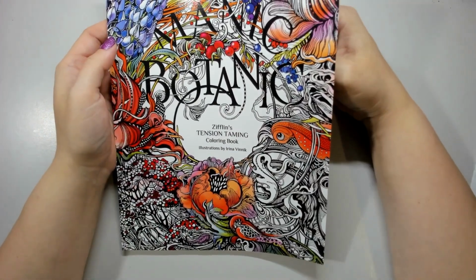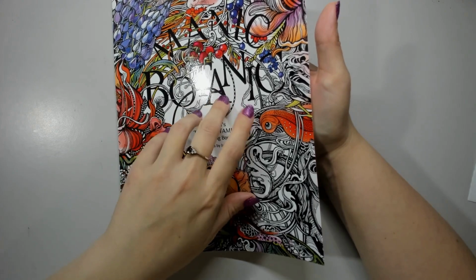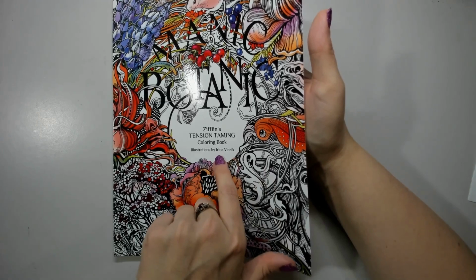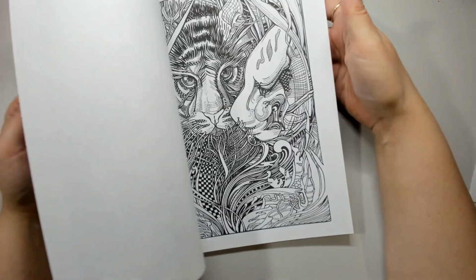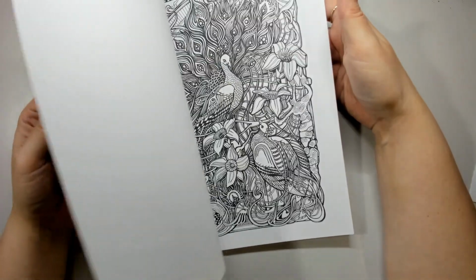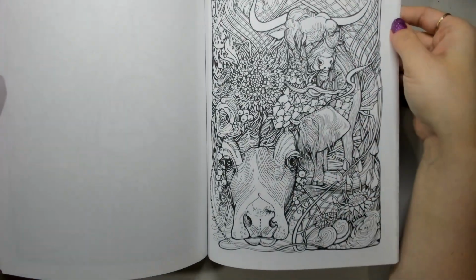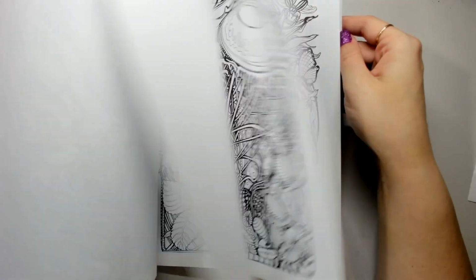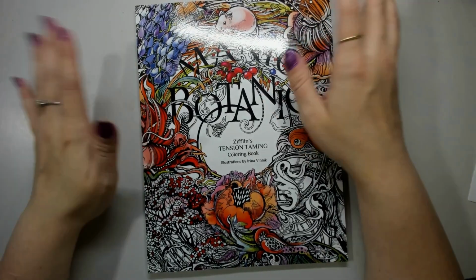So I have Maniac Botanic. I have thought about moving this to beside Kirby on the top shelf, because this is very similar to the Doodle Invasion book, except this one is by Irina Vinnik. Because I really do like this one. This is cool. It's got enough detail, but there's also a lot of influence of nature. It's got really interesting tangly vibes, but it's not like Zentangly, if that makes sense. I don't know how to explain it, but yeah, it's on my shelf and I forget about it.